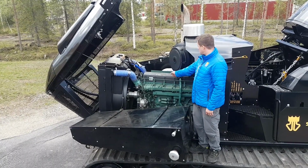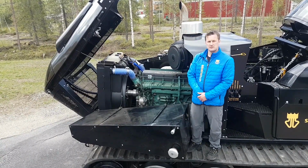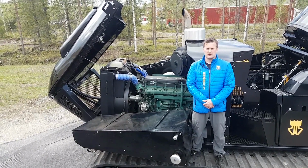Air intake filter, fuel filters, oil filters on the other side. As you see, very easy access to everything. Let's go have a look into the pump room at the back.